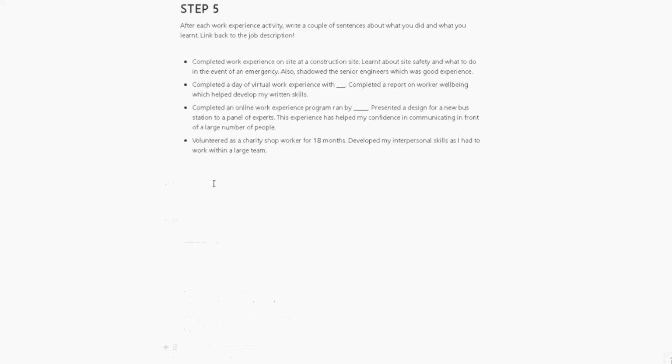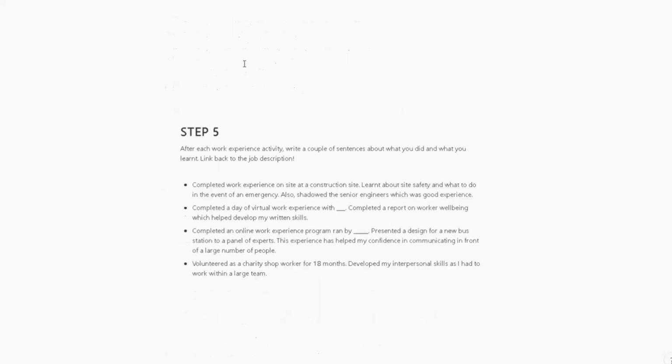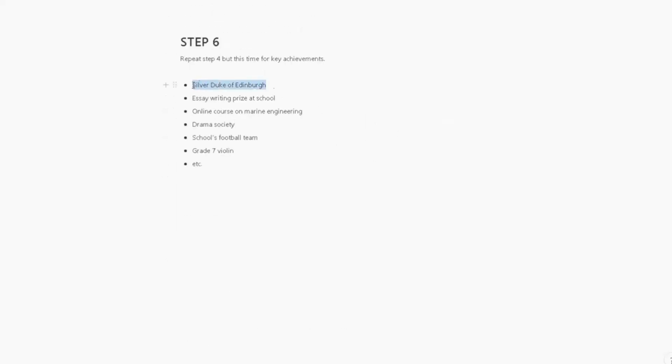Dead easy. Now moving on to step 7, repeat step 5, but this time for key achievements. So just a reminder, step 5, that was when we were converting the list of work experience into a full sentence we can actually use in a CV. So now we're doing the same for key achievements. We're going to convert this list into one we can use in a CV. So for example, if I start off with Silver Duke of Edinburgh Award, this is what you do for it. You'd get that and convert it into a sentence or two, which shows the skills you've gained through each achievement. And there you are.